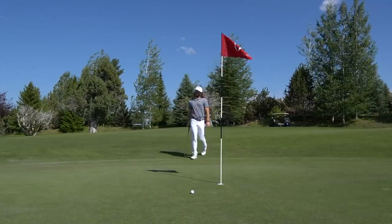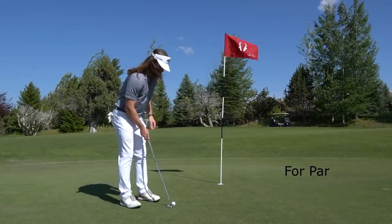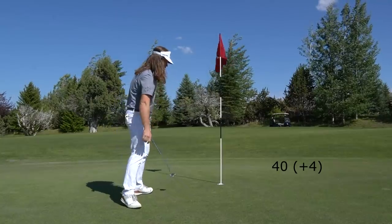And just snapped a little bit too much. And I got a little bit of meat left on that bone, so I just kind of walked up. I'm like, screw this. I did knock it in, so I shot a 40.